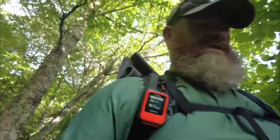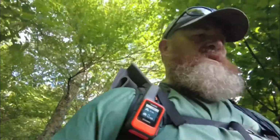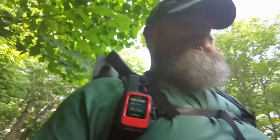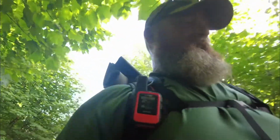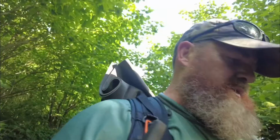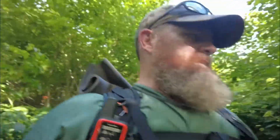All right, that was a pretty little section of trail. I've been basically walking in the woods, no real views. But I've said it before that the trail itself gives you all the beauty you need. The big long vistas we see are just icing on the cake. But went up a pretty hefty climb, and now I'm going back down.